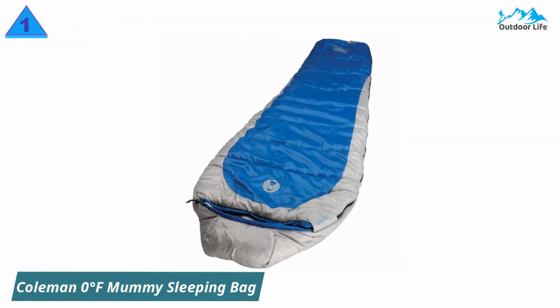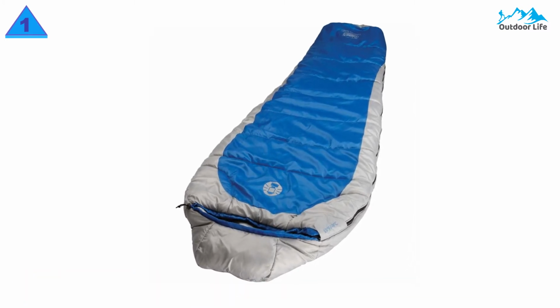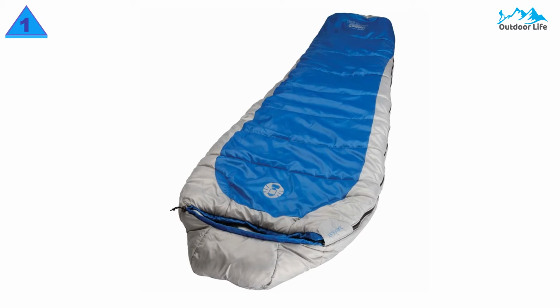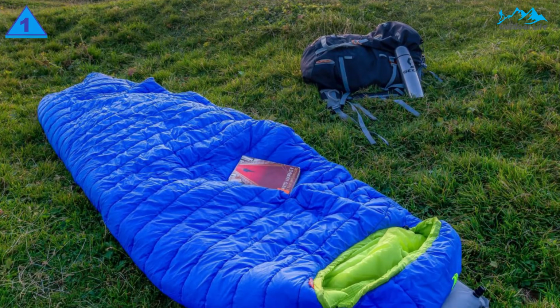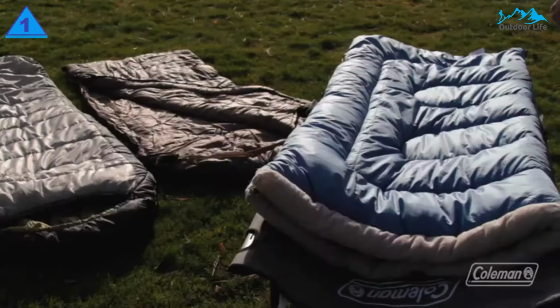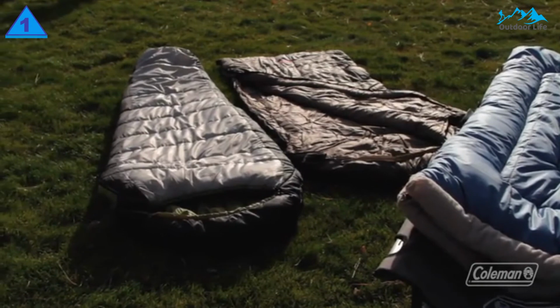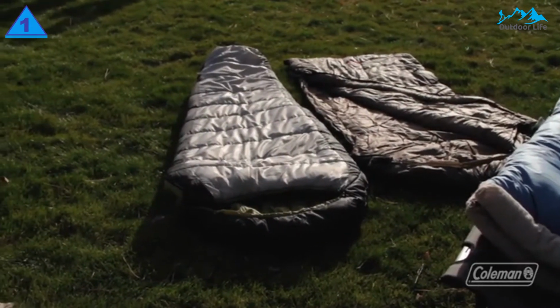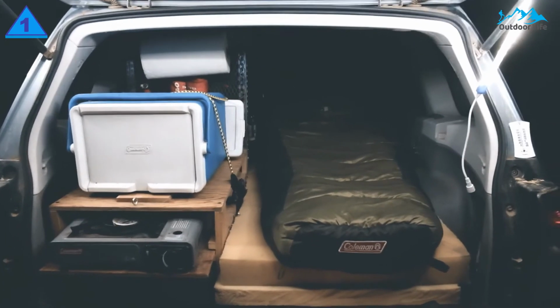Number 1. Coleman 0°F Mummy Sleeping Bag. The Coleman North Rim Adult Mummy Sleeping Bag is 32x82 long. With this size, the sleeping bag fits individuals up to 6 feet and 2 inches tall. Since it is a mummy sleeping bag, there is extra wiggle room for those who move around in their sleep. Plus, the rectangular bottom of the sleeping bag leaves extra room for your feet to wiggle while you slumber.